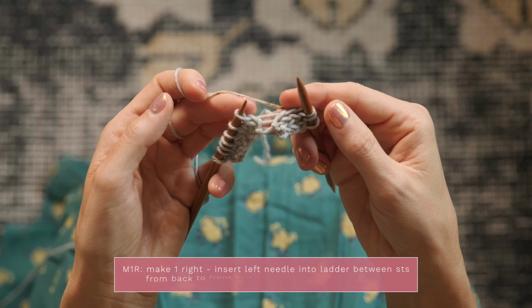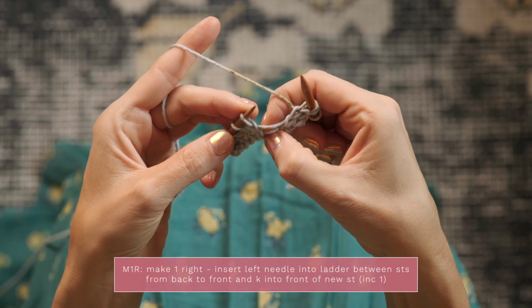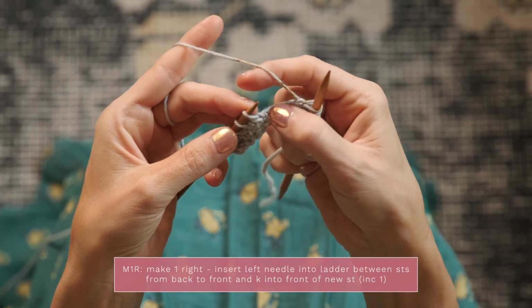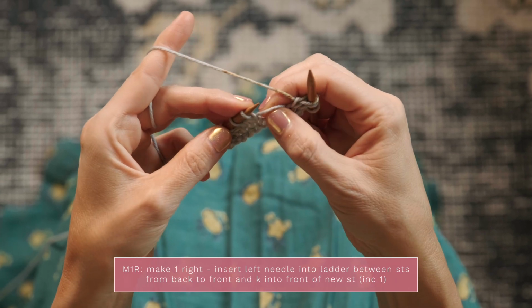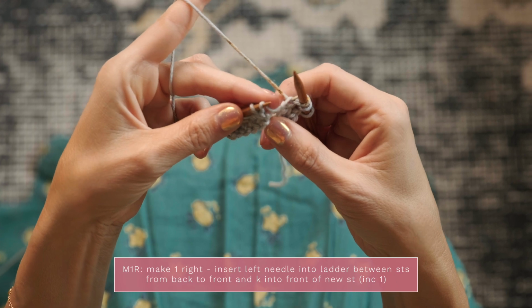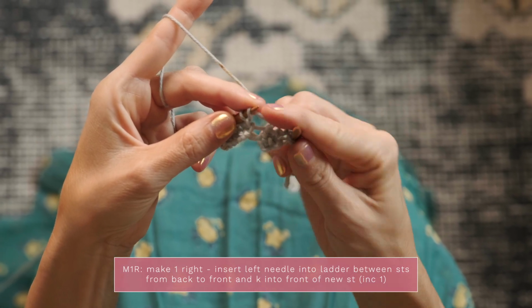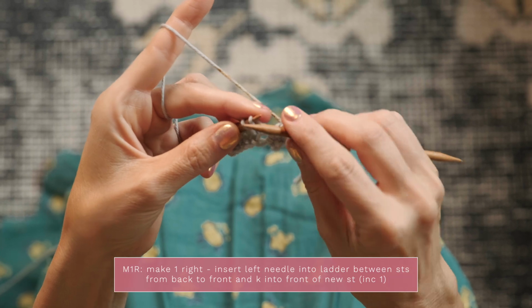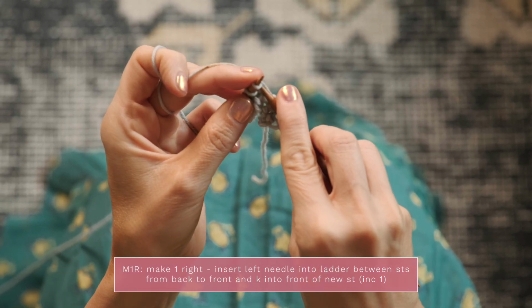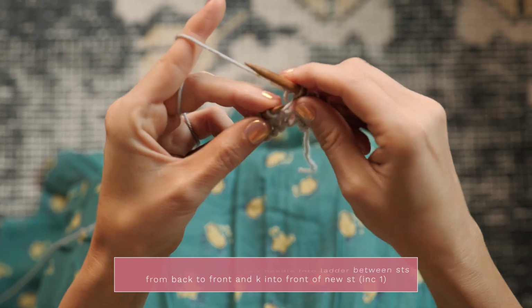We're going to start by working a make one right. To do that, you're going to find these little ladders between your stitches, and you're going to insert your left needle from back to front into that little ladder. So we're creating a stitch. Now we want to go ahead and work into the front of this so that it twists that, closing up the little gap. So go ahead and knit into the front of that, and you have just increased a stitch.